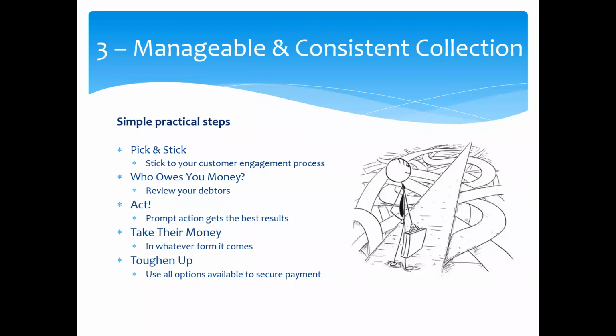Prompt action gets the best results, and it's really that whole bell curve of satisfaction. If you can invoice and then act on it and collect as close as possible to the provision of the goods or services, or you invoice and chase the payment, you are more likely to collect whilst you are in that peak period of client satisfaction. So the longer you wait, the less likely it will be that you will collect, because that satisfaction declines over time just through the natural expiration of time.